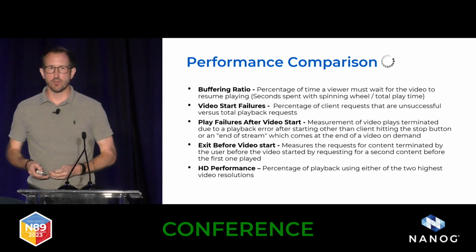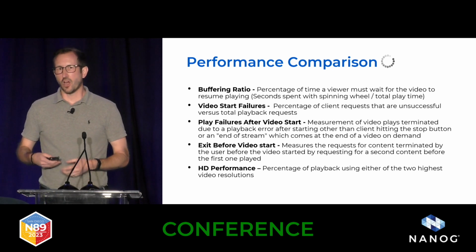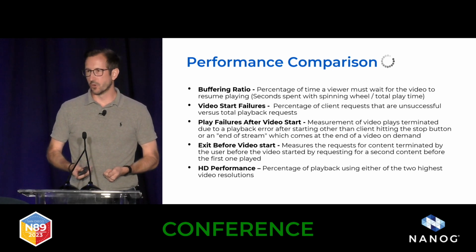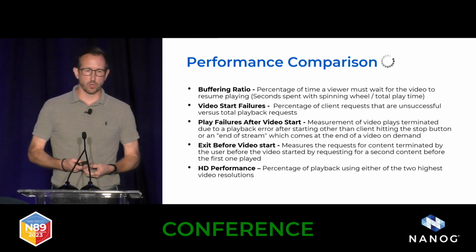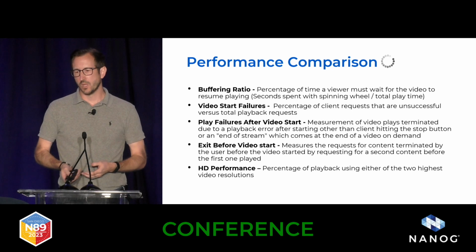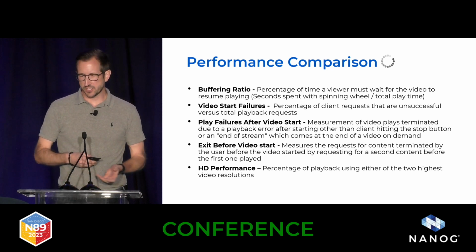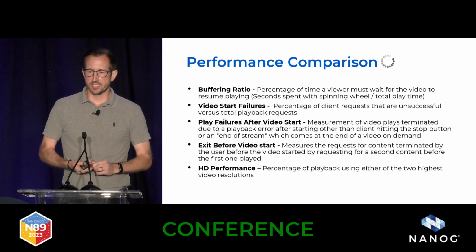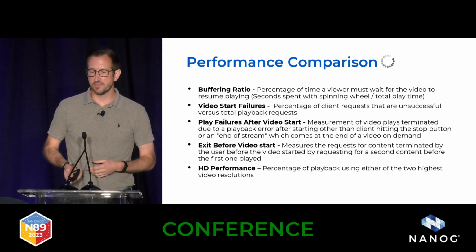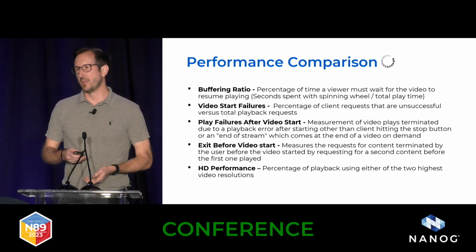So a little bit about what metrics are important to streamers and content providers. Essentially, it comes down to this: are you going to have a spinny wheel on your screen, or are you going to see some type of error message? Are you going to hit the button and nothing happens, or give up and exit the app? These are the types of things we're looking at. For most of these, we're measuring the percentage of times out of all attempts. For buffering, we're looking at the number of seconds. For video start failures, the number of requests, and then different variations of that. Is it something that completely failed? Is it a playback error that happened before you got to the end of the video?